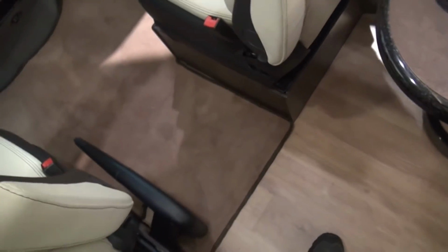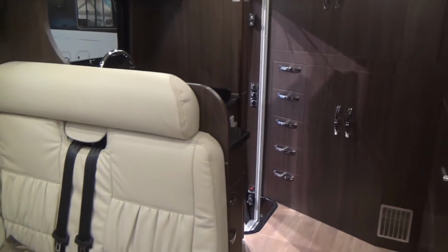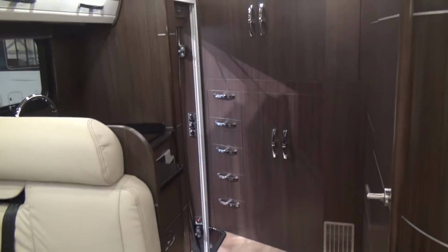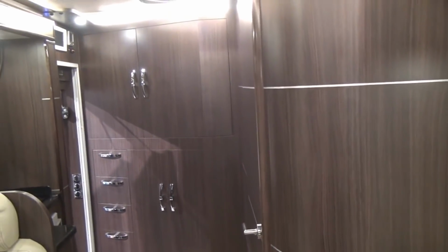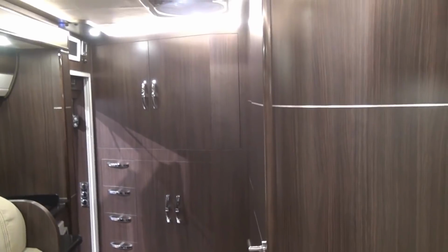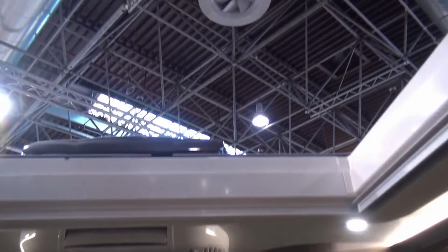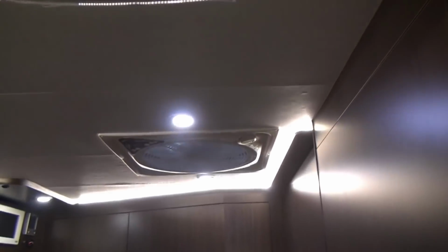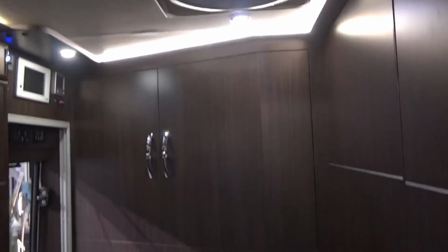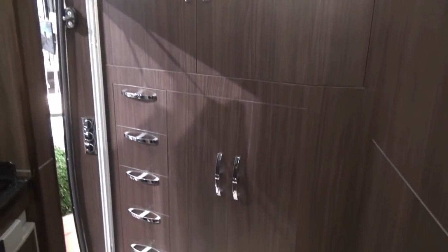It is obviously built to order, but there's one thing I do want to point out, as always. You've got completely flat floor, so you're not tripping up over anything. Obviously, it's well insulated, double floor, and so it can keep you nice and warm in winter. Huge skylight, air conditioning, and the vent there. Let's have a look at the garage.